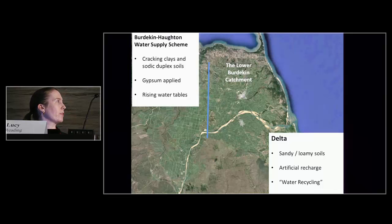And the other part of the Burdekin catchment, the eastern part, is the older part of the irrigation area, the delta. In this area, the soils are much sandier, so much more freely draining. There's been artificial recharge practiced in this area for, I think, more than 100 years now, to try and prevent seawater intrusion. So the groundwater is used for irrigation here, in contrast with the Burdekin-Haughton, where it's mostly surface water.